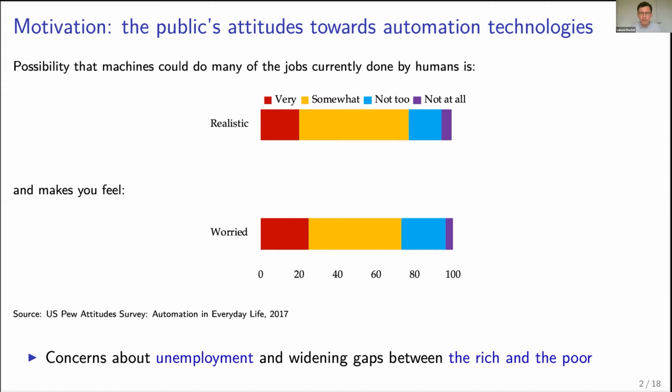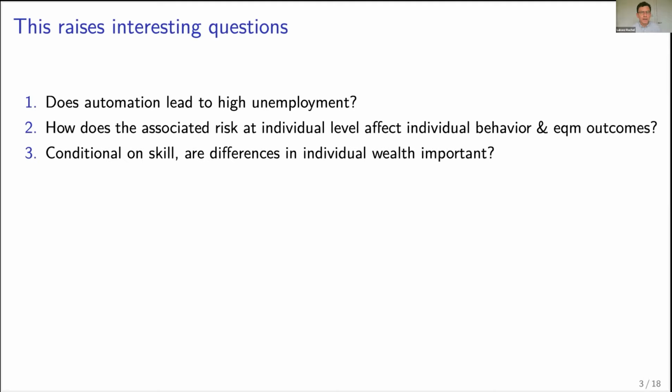When you look at the details of the survey, but also more broadly at the public discussions in the media about these automation technologies, these worries reflect concerns about unemployment, but also concerns about widening gaps between the rich and the poor. And I think this raises interesting questions. So first, does automation lead to high unemployment, or under what conditions does it do so? So are these concerns warranted?